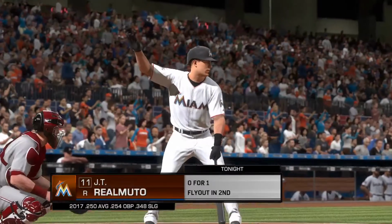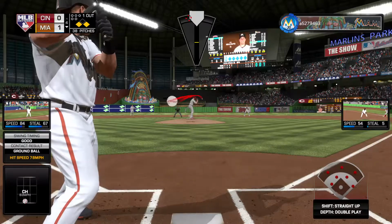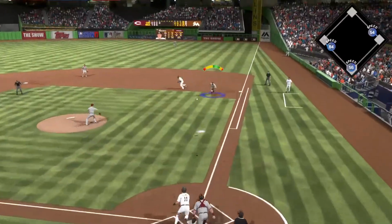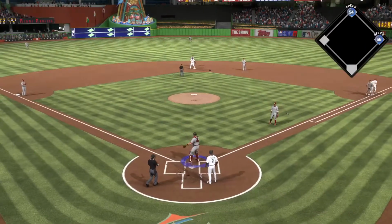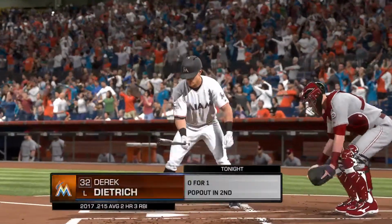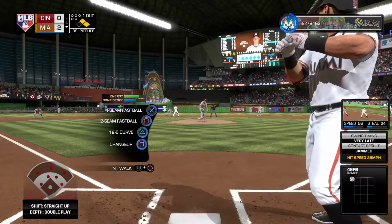Digging in, JT Realmuto. Flied out in his first at-bat, so make him 0 for 1 so far. Ooh, he saws him off with that one. A play at the plate, and he is in there at the plate. It's now a 2-0 game. Coming to the plate now, Derek Dietrich. He flew out in his last at-bat.